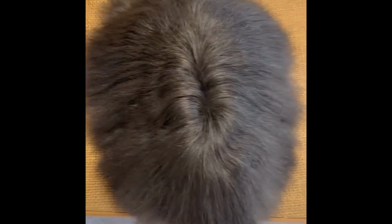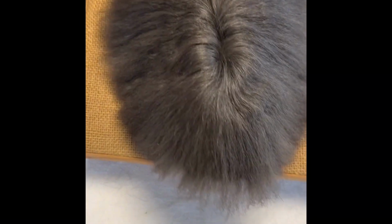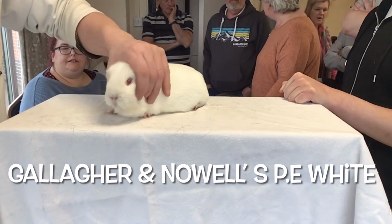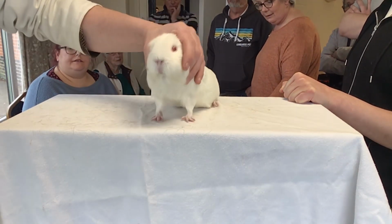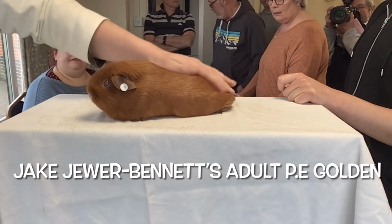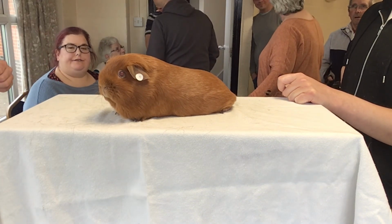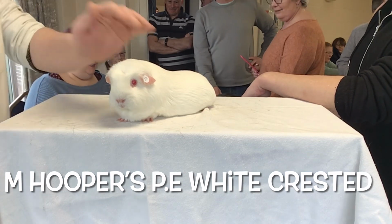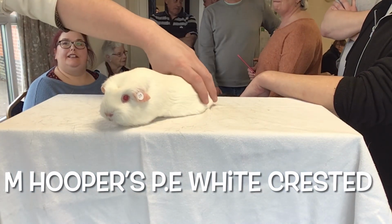From this angle you get to see the coat length and the overall shape of the cavy, which is developing quite nicely. So here we have my top 6 best cavies of the show. Gallagher and Knowles Pink-Eyed White. Lovely solid pig with good shoulder, excellent well-balanced head, just a little heavy in coat today. Then we had Jake Bennett's Adult Pink-Eyed Golden, which just went a little bit soft towards the end of the day, but again a lovely cavy. Margaret Hooper's Pink-Eyed White Crested stood very well, again slightly heavy coated, but very well prepared, great condition.